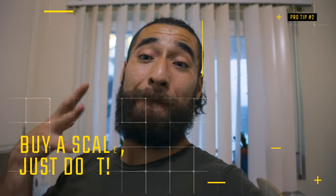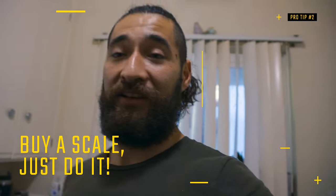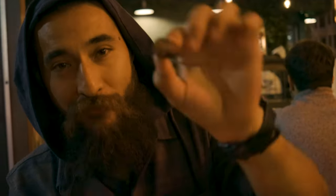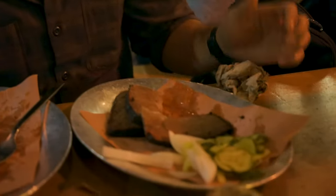And last but not least, buy a scale, guys. Buy a freaking scale. I have a scale, look, I got a scale right here. It is essential. A lot of us tend to think that we eat a lot less than we actually do. And then once you start weighing things out, you start realizing, holy crap, I might have been eating a bit more than I thought, I was overeating. So definitely go ahead and weigh out your things. It'll help you out tremendously, guys.